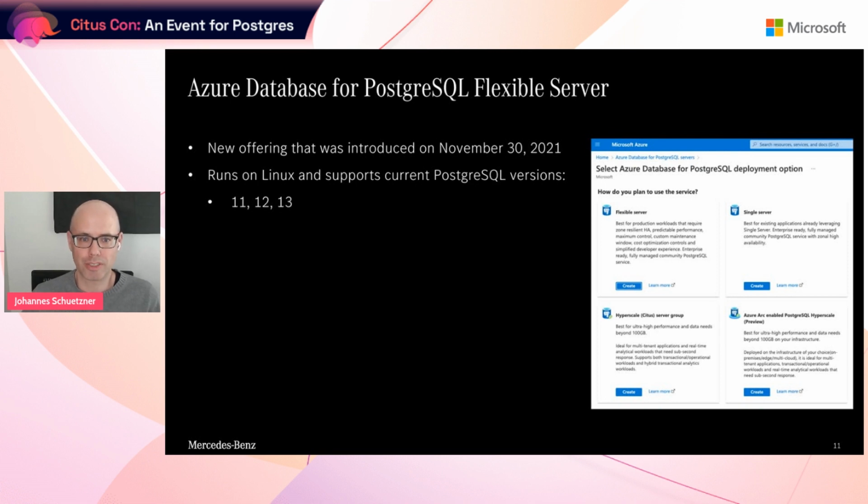It currently supports versions 11, 12, and 13. 14 is not yet available, but probably will be soon. With Postgres Single Server, only versions 10 and 11 were supported. So that shows that Azure is probably more committed to keeping this up to date and remaining current. And I think that's good, because with every new Postgres version there are enhancements and new capabilities, so it's good to be able to take advantage of them.